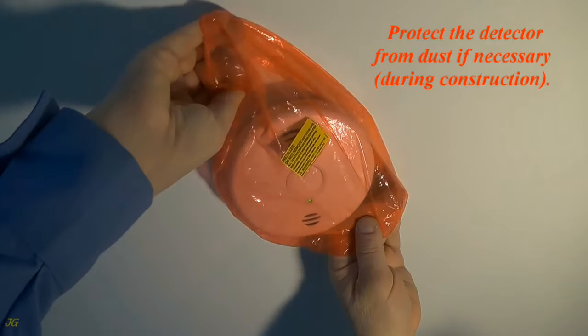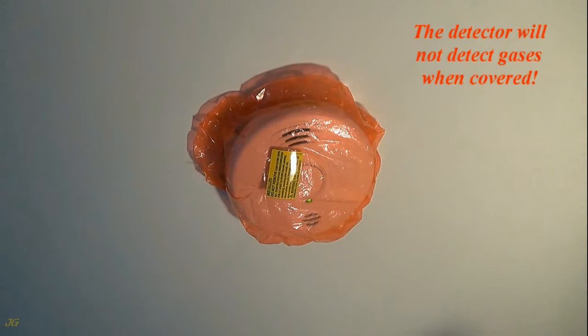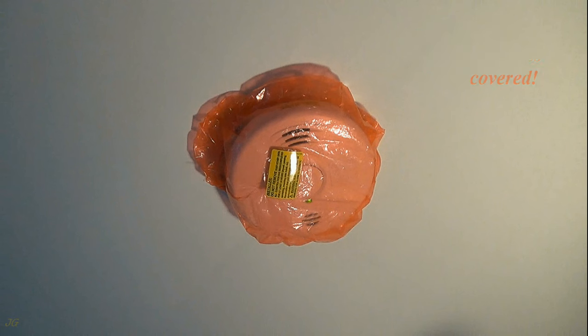Protect the detector from dust if necessary, during construction. The detector will not detect gases when covered.